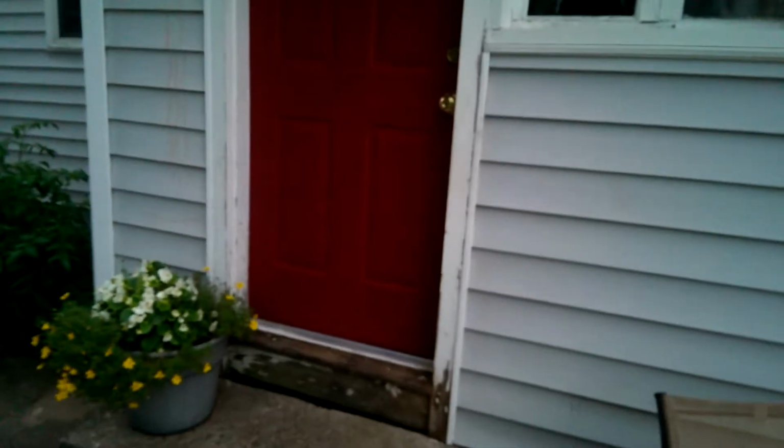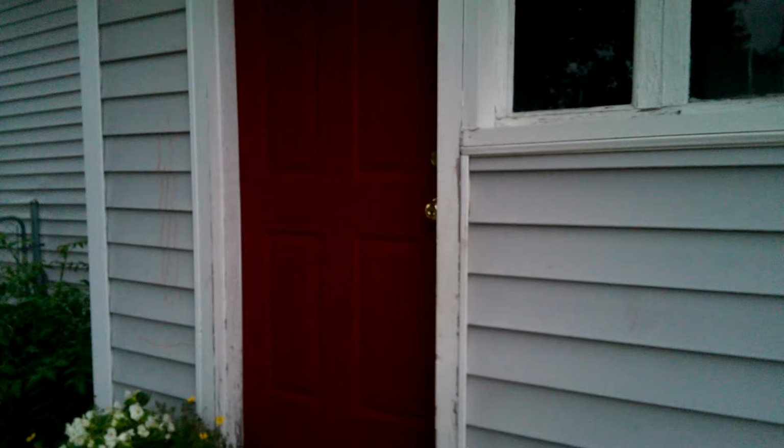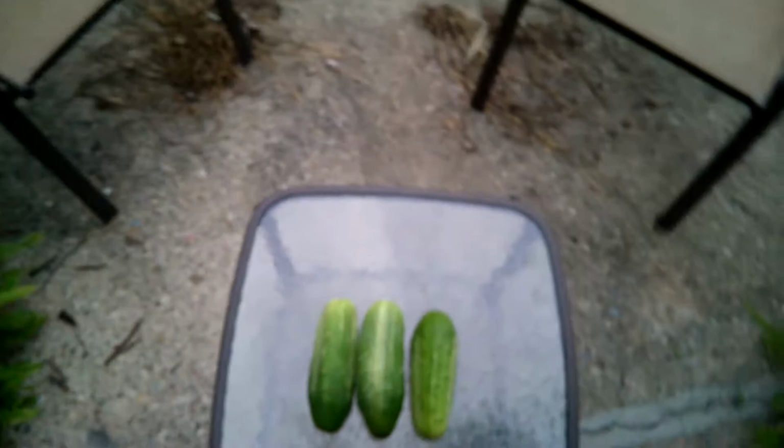If you guys noticed, I got my back door painted. I know that has nothing to do with gardening, but hey, it's been in a lot of my videos, so I thought I'd just show you that. I just need to paint the threshold.